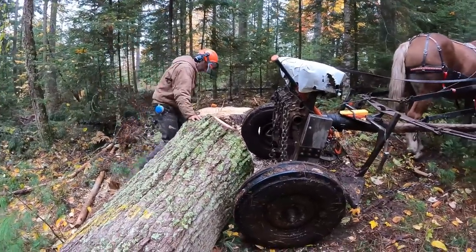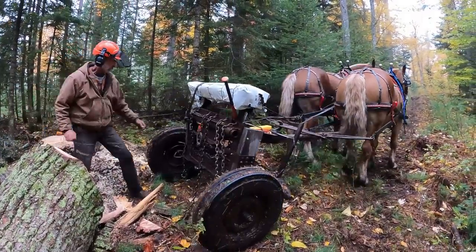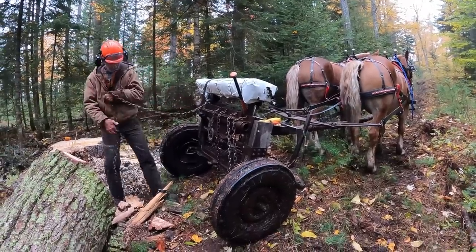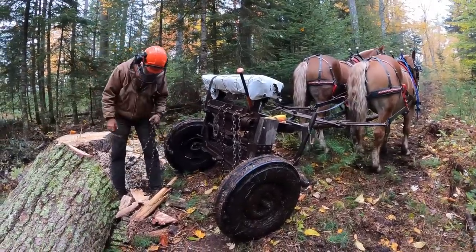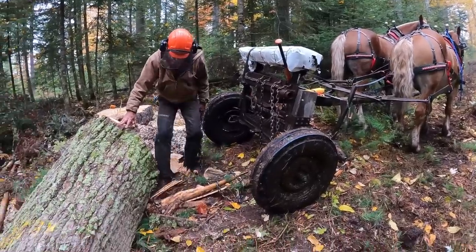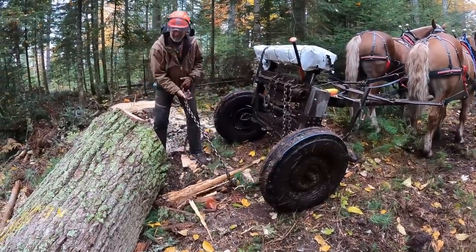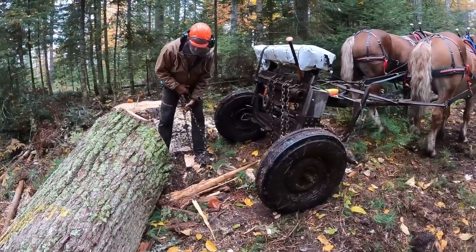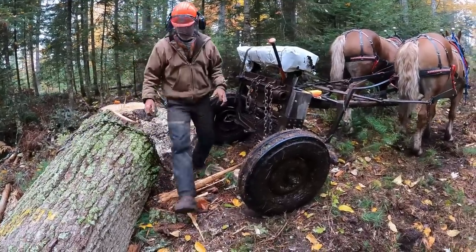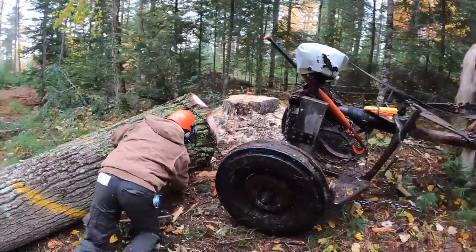And this is going to be a hard log to get going because I can't get a chain underneath it. Okay, so what I'm going to do is hopefully put a rolling hitch on it. And I also want to have a cradle hitch on this also, which is going to be even harder to do unless I can get a chain underneath that. But it came down pretty hard.